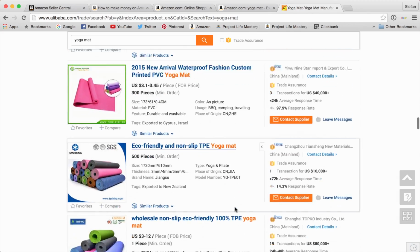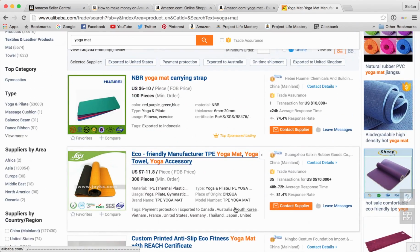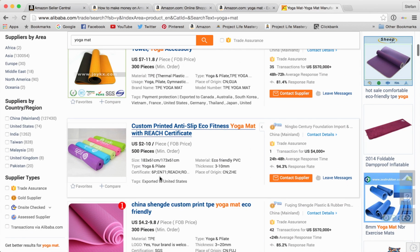So many different colors. So let's say that you decided on, we'll just go to the number one one. Okay, let's do this one here. So this one here, the price of it is anywhere from $2 to $10 per yoga mat. And they have a minimum order of 500 units. Well, you can order from this supplier, let's say it costs you $5. You could order 100 units, okay, which will cost you $500 for those 100 units. You can have your logo put on it, select the color, everything you want for this product, and order this from this supplier from China.